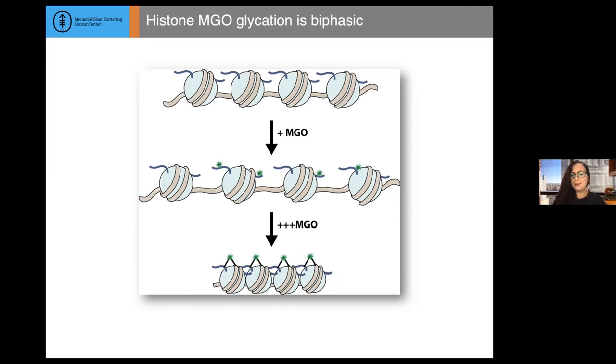Unfortunately, I don't have time to go through all the beautiful data that Qingfei generated, but I can tell you that our final model for these adducts is that methylglyoxal can be added when the exposure is either short or at low concentration, in a fashion similar to acetylation, by reacting with lysines and arginine, blocking the positive charge on these side chains and causing fiber relaxation just by competing with electrostatic interactions with the DNA. But on a longer term, either long-term exposure or high concentration, we actually start seeing these AGE adducts that form cross-links, not just between histones and histones, but also histone and DNA. And these hugely disrupt the transcriptional program in the cell.